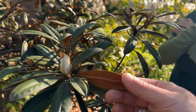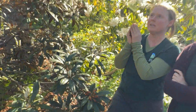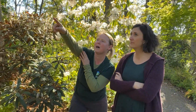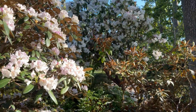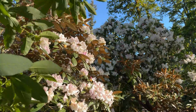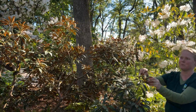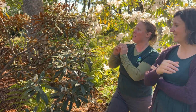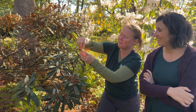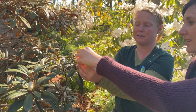And is it always brown colored? They vary a little bit. It's often brown, but this one has tan, brown, bright orange. Some tomentum isn't as fuzzy, but it's almost metallic. I really like that one. But the new growth, that's the tomentum. The new tomentum is white, and then it'll turn brown.